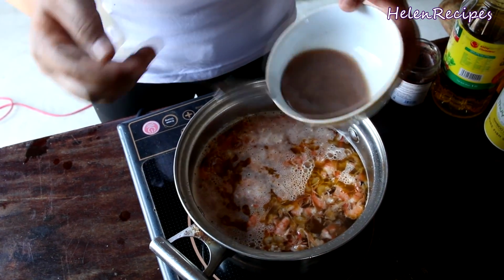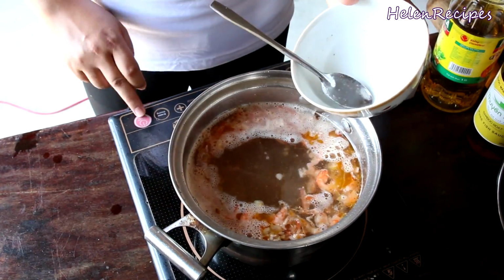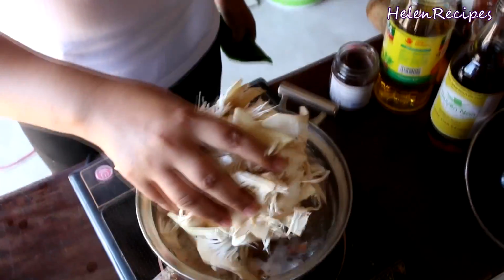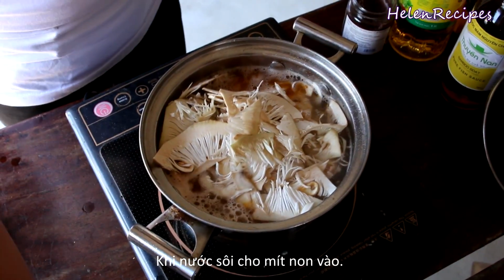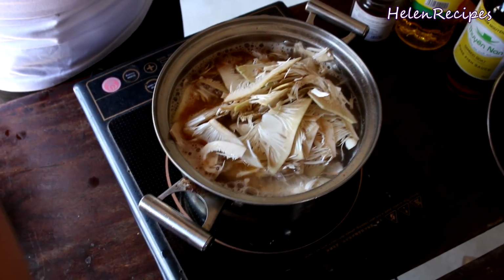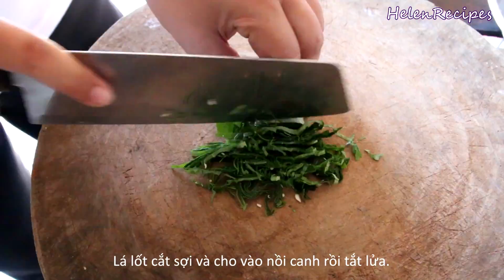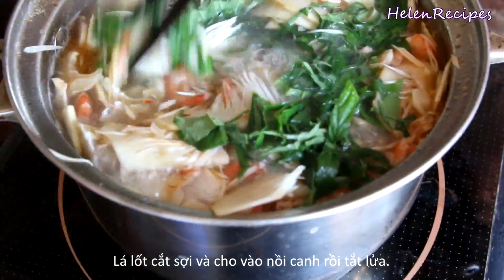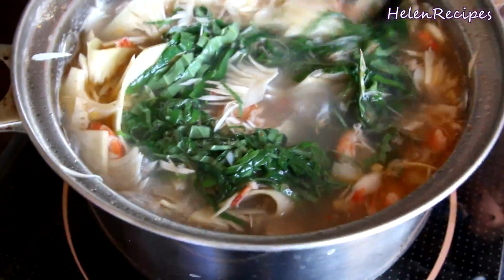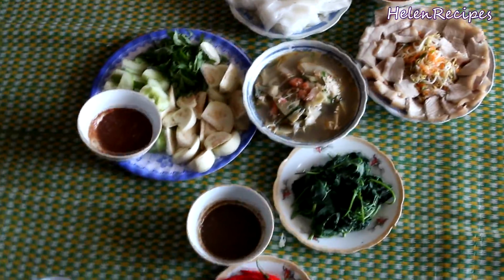I normally don't do this to my soups, but this is how they normally make it in this region. When the water is boiling, add the young jackfruit and bring it to a boil again. Roll up the white beetle leaves and slice into thin strips. Then add to the soup for extra flavor. Young jackfruit and lilac complement each other very well. So our lunch is ready.